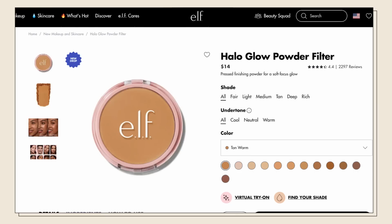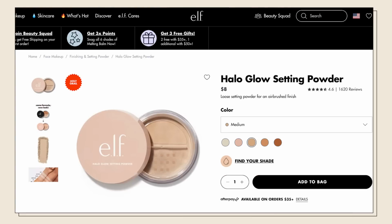And then their Halo Glow Powder. Chalky, sits on the skin. They have a loose version of the Halo Glow that is much better, but the newly launched one, pass.